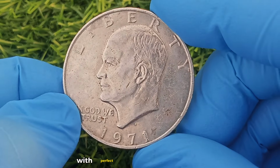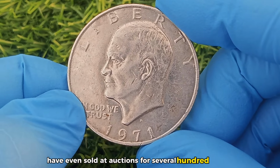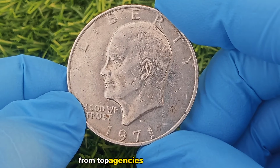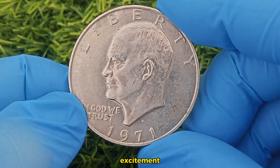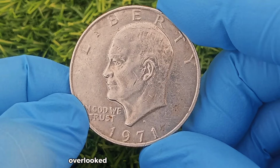Exceptional coins with perfect luster and strike quality have even sold at auctions for several $100s, especially if they come with certified grading from top agencies like PCGS or NGC. The Eisenhower dollar market is experiencing renewed excitement as collectors and investors realize its long-overlooked potential.